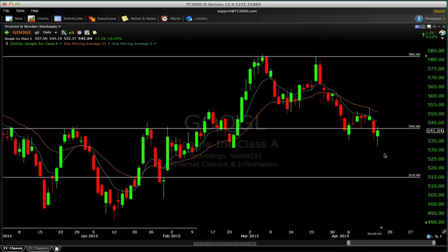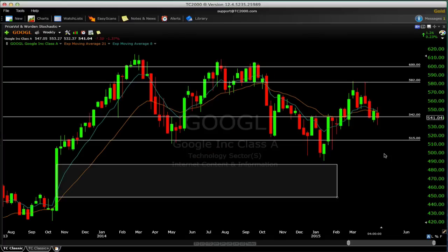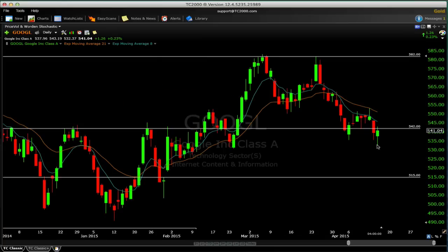Google closed just slightly green today. It had some downside follow through briefly, but the bulls did step in underneath 535. So Google is in rough shape here. It's kind of just in no man's land. There are just so many better setups and opportunities out there. I think Google is a tough, kind of waste of energy to really be trading, so I don't have much to say about it.